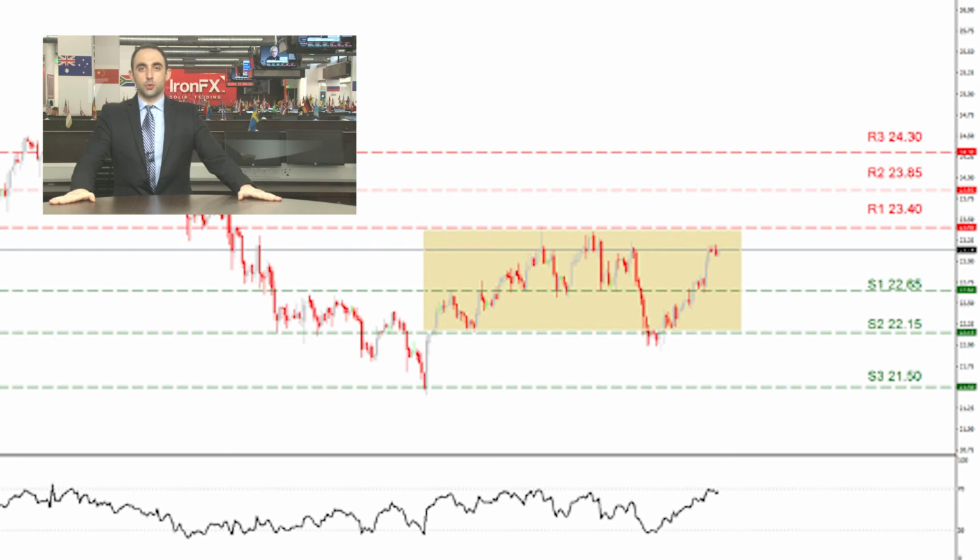We move now to silver's 4-hour chart. Silver has moved in an upward trend line since bouncing off the S2 2215 support level on the 7th of January. However, silver is currently moving in a wider sideways motion between the R1 2340 and the S2 2215 support level, and this range is highlighted with light yellow on our chart. This range could be critical for decision making, and we suggest that traders consider it for future reference.